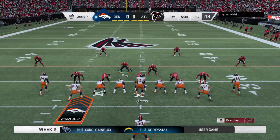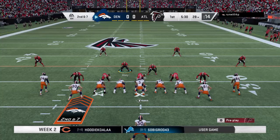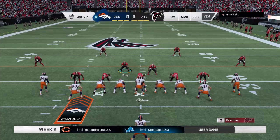Here's 2nd and 7. Tighten up, tighten up. X3, 218, chop it. Hey, box truck, box truck.